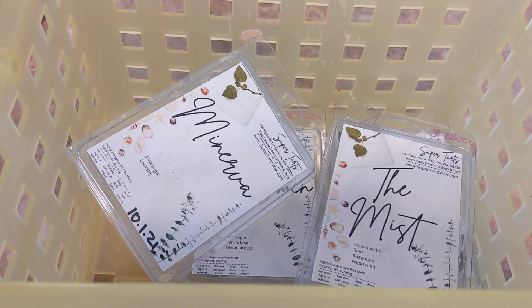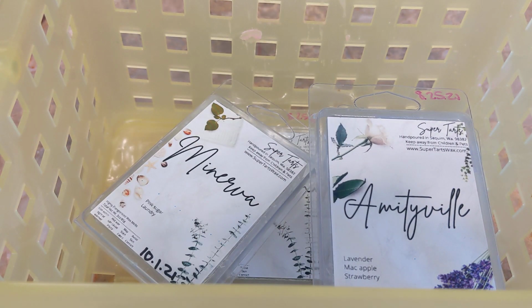So there would be times when the Mac Apple and strawberry would come out really well, and that smelled really good together. But the lavender just kind of ruined it for me. The throw was medium. It threw a long time. I just wouldn't repurchase it just because I'm not a fan of their lavender. And that just kind of killed the scent for me. But if you do like their lavender, I would definitely recommend it because I think you'd probably like it.